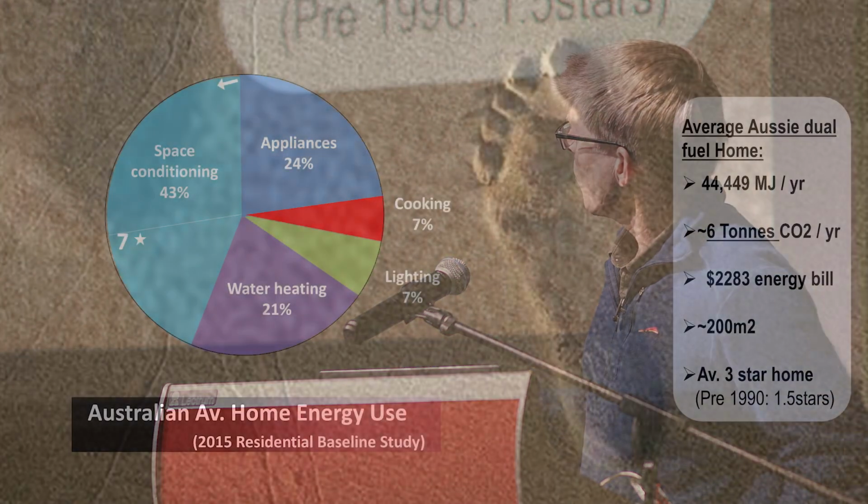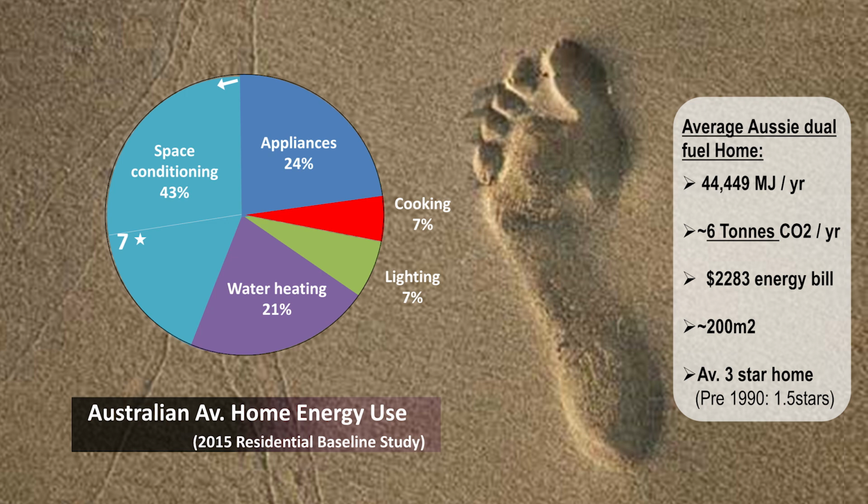Now, before I go through the steps of this conga line dance, it's useful to outline what the problem is. What you're looking at there is a pie graph of the average Australian home. If you've got all the homes around Australia, new and old, and you average them together, that would be how the energy gets used inside the home. Most of it goes to space conditioning, as you can see there. Water heating is also big. Lighting and cooking are smaller. Appliances is a rather big pie as well.